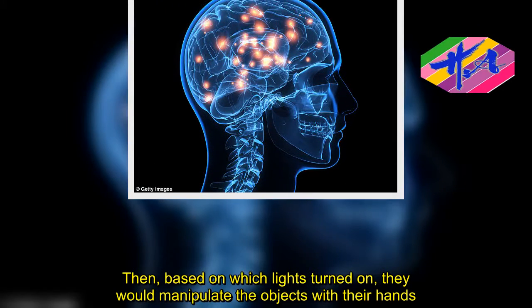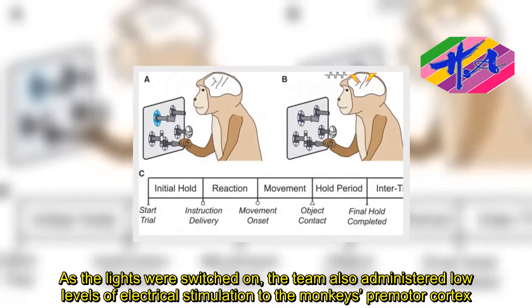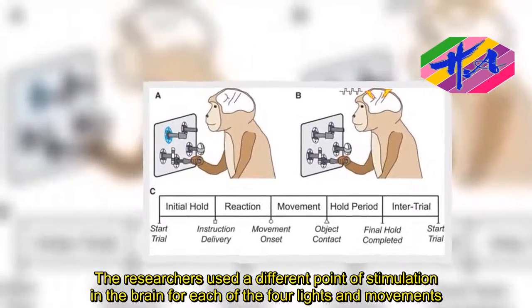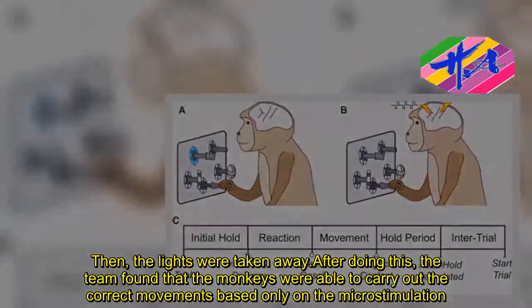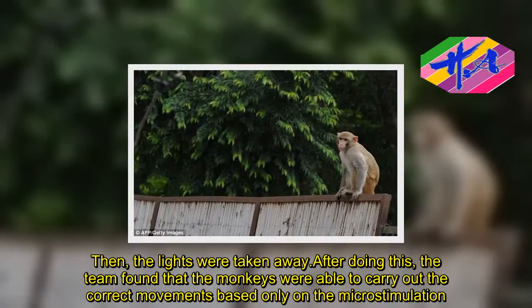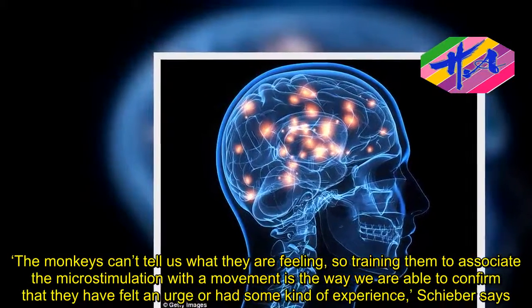As the lights were switched on, the team also administered low levels of electrical stimulation to the monkeys' premotor cortex. The researchers used a different point of stimulation in the brain for each of the 4 lights and movements. The monkeys can't tell us what they are feeling, so training them to associate the microstimulation with the movement is the way we are able to confirm that they have felt an urge or had some kind of experience, Schieber says.